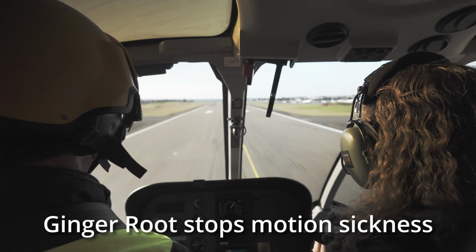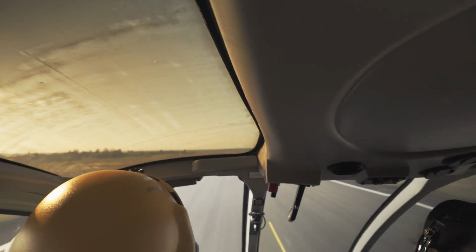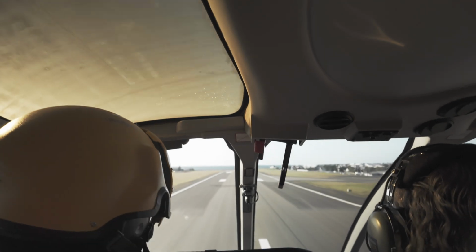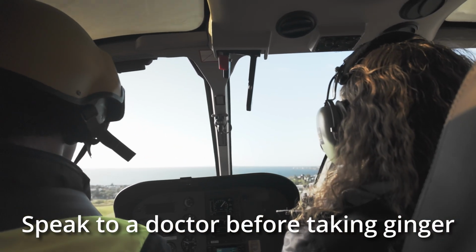This would be a good time to mention that a real good trick to prevent air sickness is ginger. You can buy ginger caplets in 500 milligrams, and they do a great job of preventing seasickness, motion sickness, and air sickness.